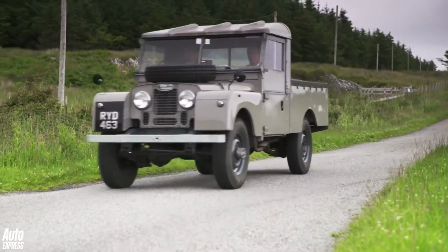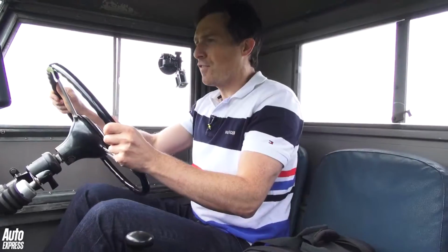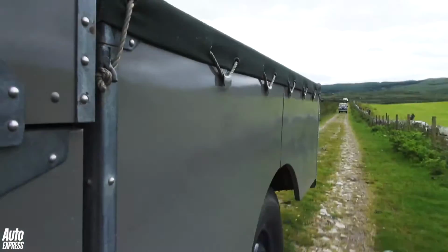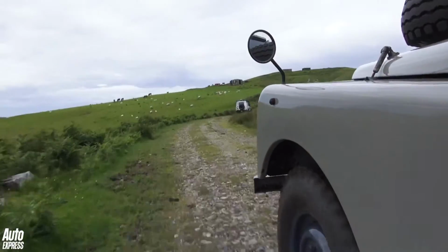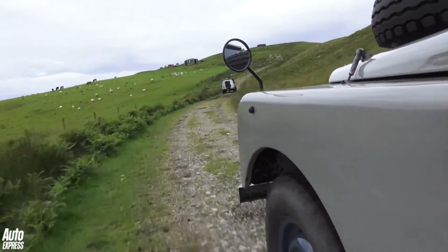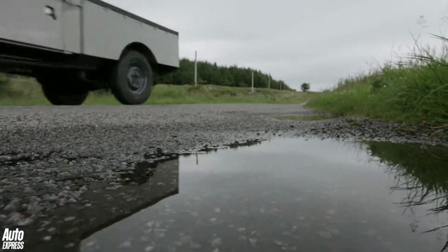This is what later became known as the Series 1. And this is a 1954 model year. So it's got a 2-litre petrol engine with around 50 horsepower. It's on leaf spring suspension. We've got selectable all-wheel drive. So when you're in high range mode, you have to press a lever to go into 4-wheel drive mode. Oh, there is no synchromesh, as you probably just heard, on first or second gear. And to drive, it's interesting, shall we say. But once you get the hang of it, it's definitely got a certain charm to it.